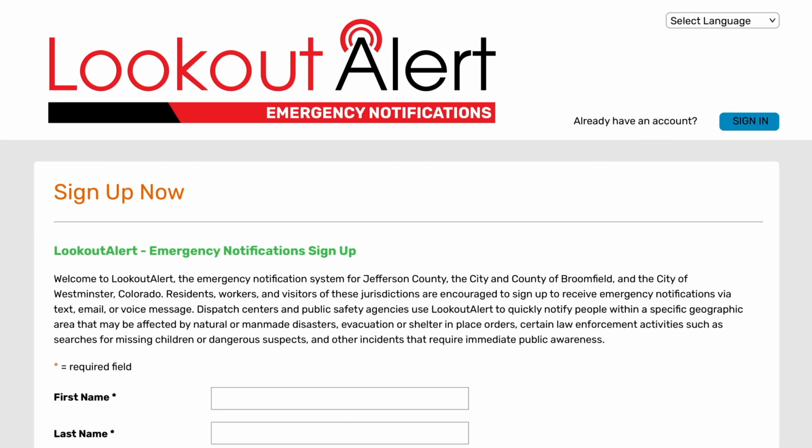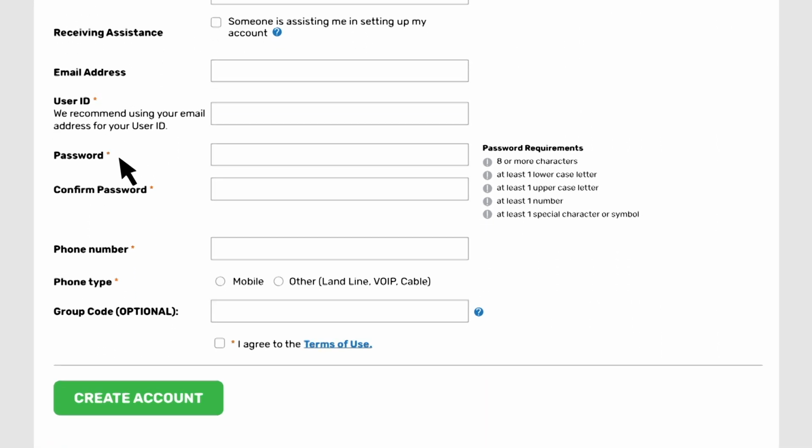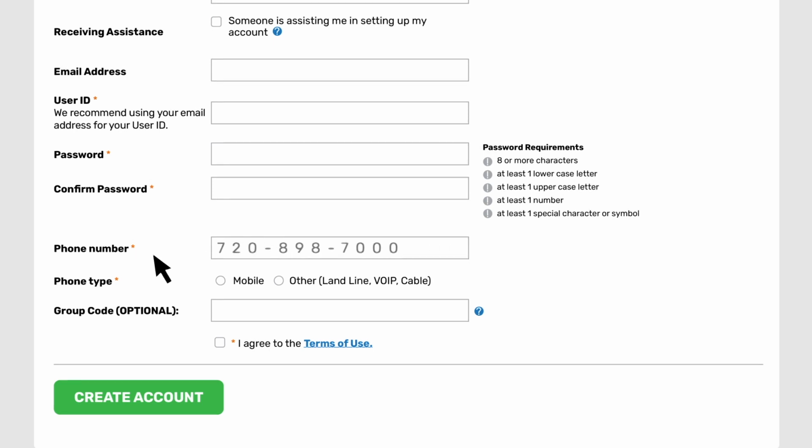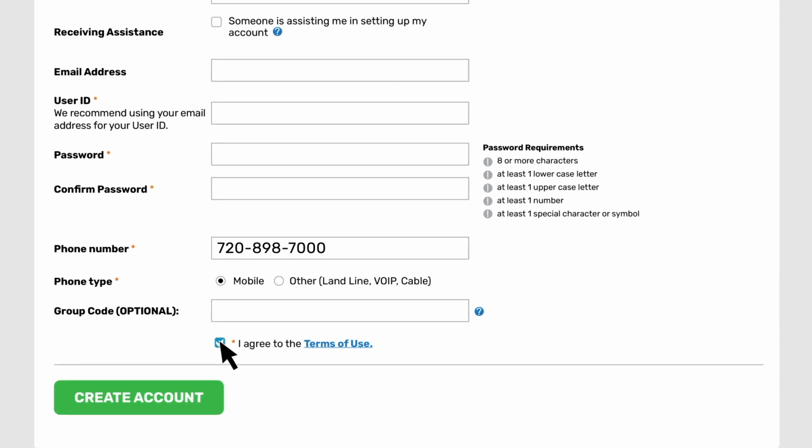Go to lookoutalert.co. Fill in the required information. First name, last name. Create a user ID. An email address is recommended. Create a password. Enter the number and the type of phone line that you will be receiving your information on. You will not need to enter a group code. Check the box to agree to the terms of use and click Create Account.